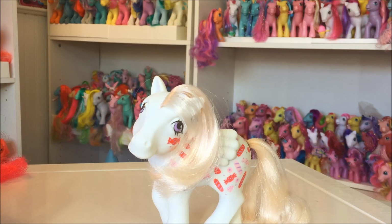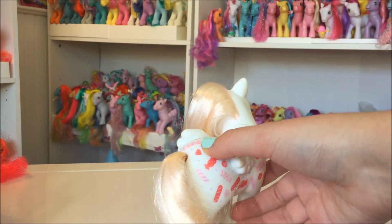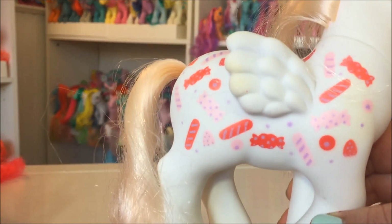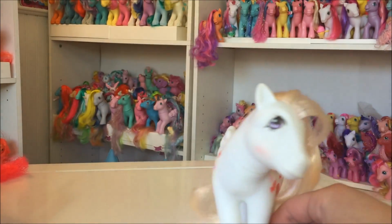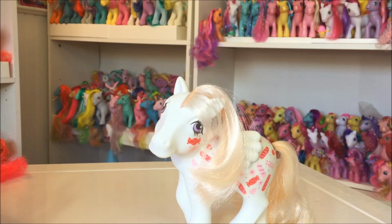Now, one of them is Generation 1 Yum Yum. She is white with, again, her hair is prone to fading, but it is still a little bit pink, as you can see. And she has little candies on her. They're red and pink. There's different, like, candy wrappers. There's some gumdrops. There's, like, wrapped little hard candies. I just think her name especially is super cute, and her overall design.